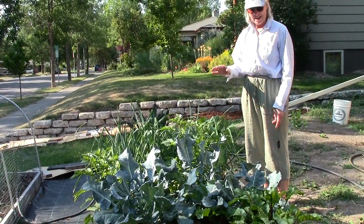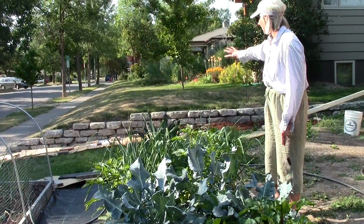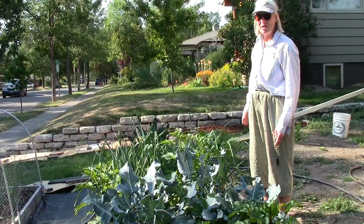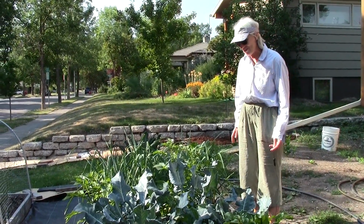Last year I had all my Hubbard squash growing here, and then they continued over into my neighbor's yard. So I told her whatever squash ended up in her yard she could have. So she got like 4 or 5 squash. So that turned out really well.